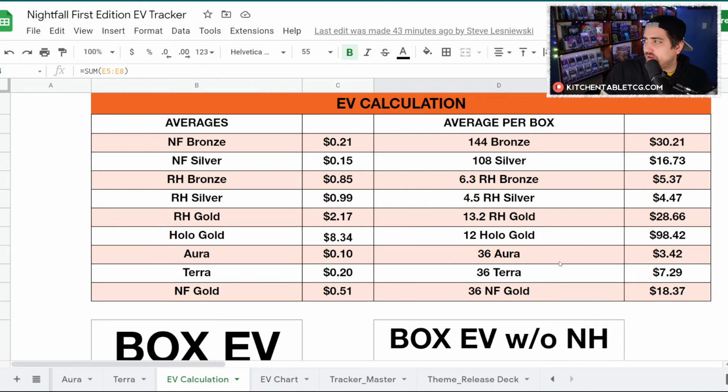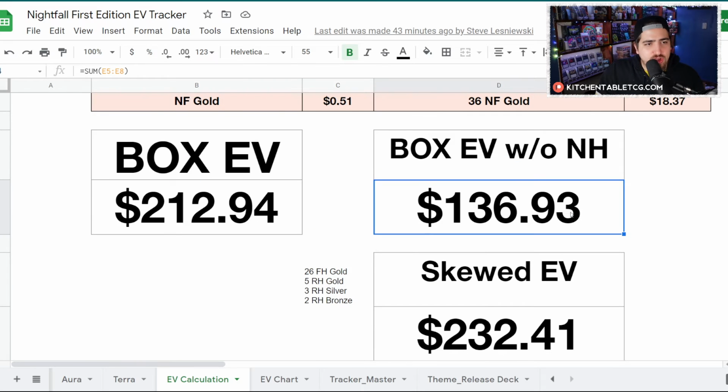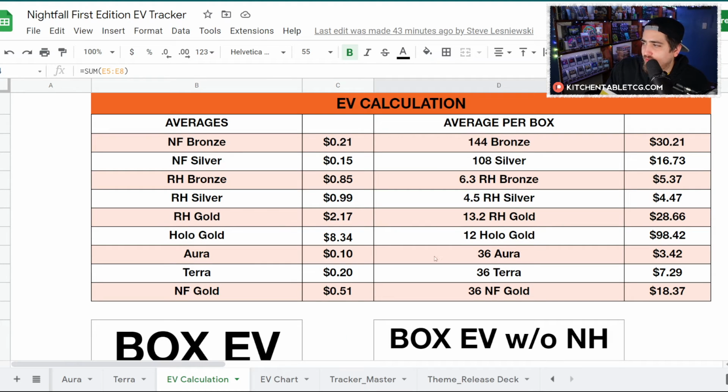All right, as we get to the Eevee, remember we do show you a skewed Eevee and the presented Eevee. The intended Eevee would have been $136 per box. This is the intended Eevee. It had 12 full hollow golds, 13 reverse hollow golds, 4.5 reverse hollow silvers, and 6.5 reverse hollow bronze. But of course, the Eevee in Nightfall is very skewed towards the booster box.